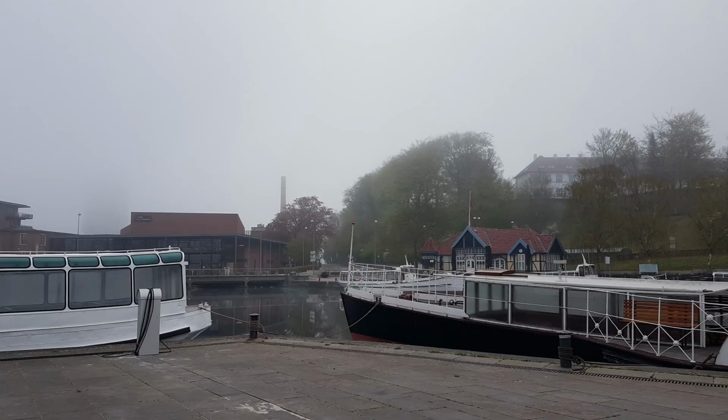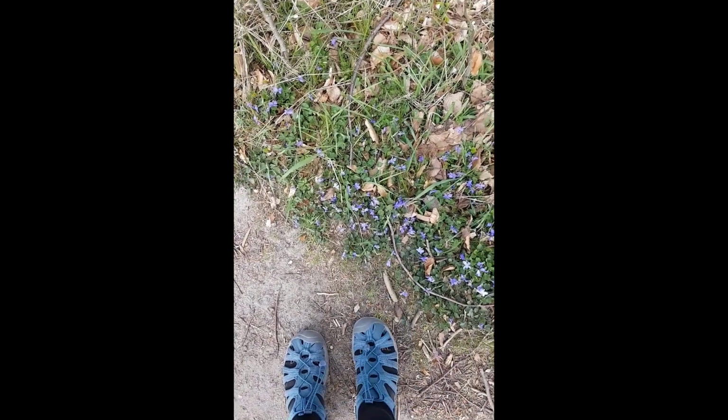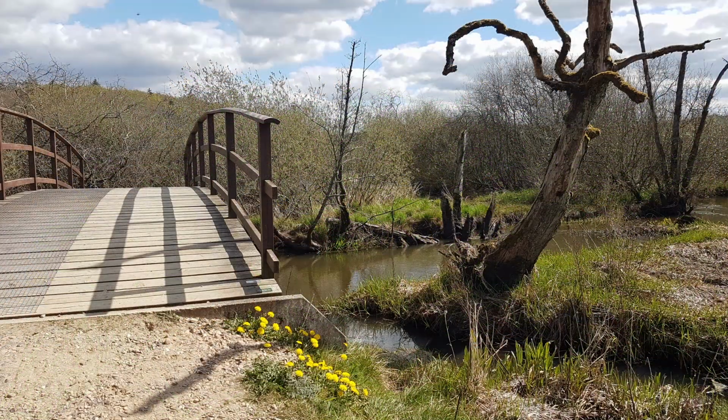This was a morning view, a bit cloudy. But in a while, we went on a tour around town, got some coffee, and we got her some new shoes, just to match with the coming spring. Flowers are coming through. Very nice area.